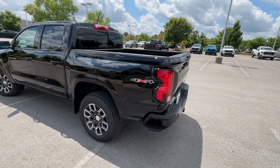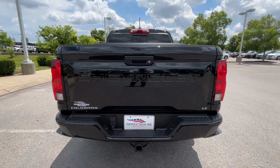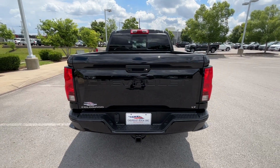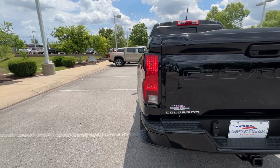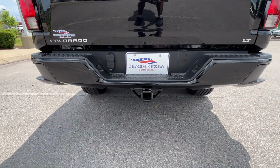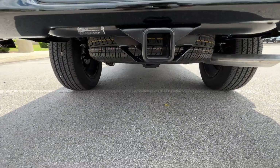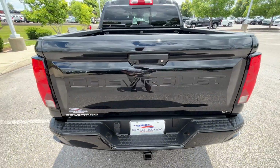Now to the back end, I do like this. I would obviously replace the tail lights with LED bulbs, but not too bad there. Still a good look. I like the design of the actual housing itself. But there's a tow package, or the trailer hitch, excuse me. And then there's the spare underneath there.